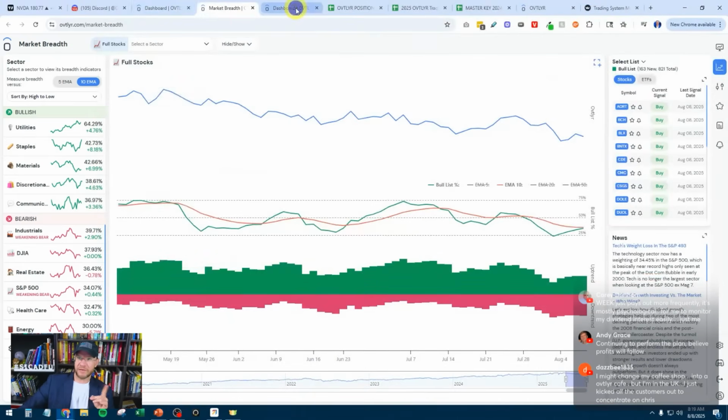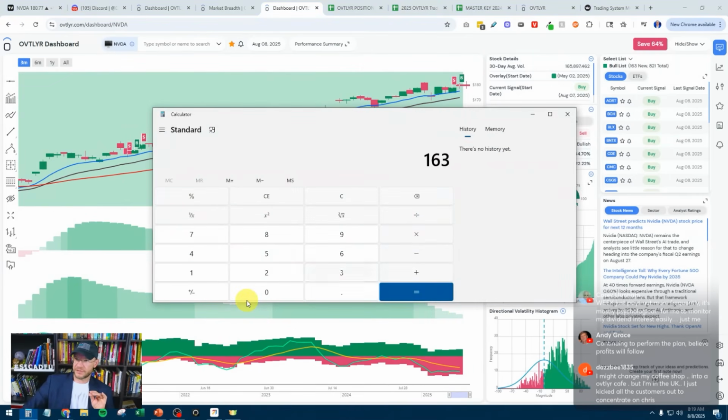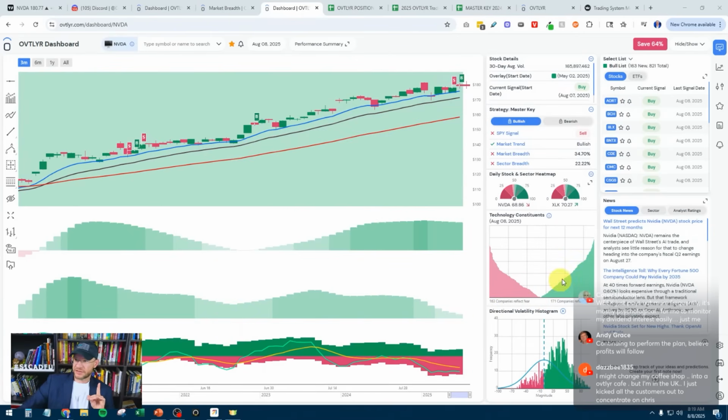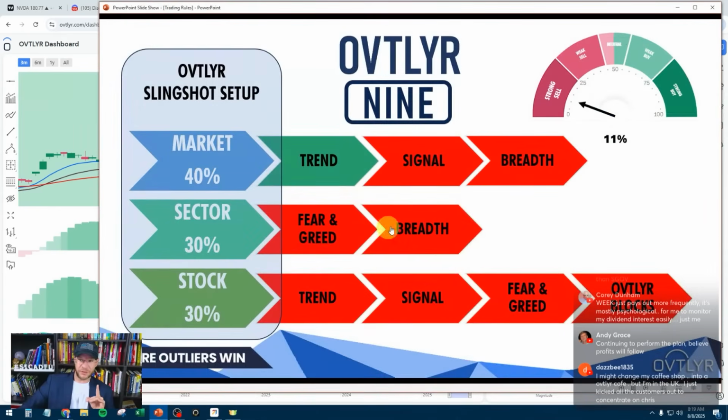So Nvidia, of course, is in the tech sector. The tech sector's average fear and greed score is going down hard and fast. In fact, it's almost out of greed and into fear. This is the average fear and greed score for the entire sector. There's 163 plus 171, there's 334 stocks in the tech sector, and just over half of them are greedy. The other half are fearful, and it's going more towards the fear every single day. So that's not going to help the sector at all.